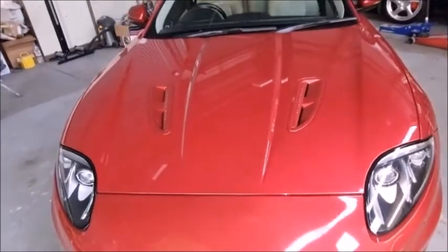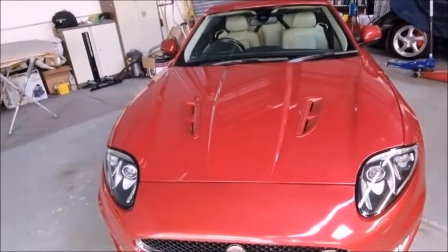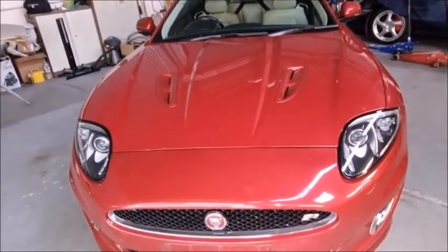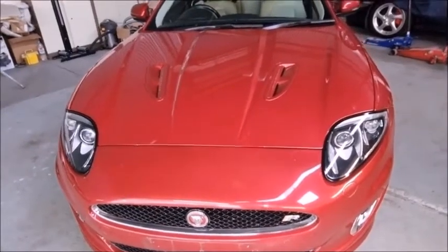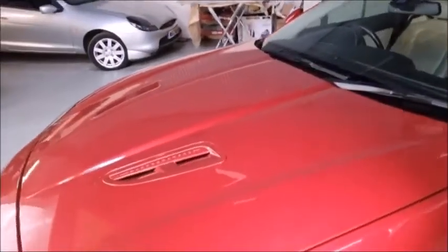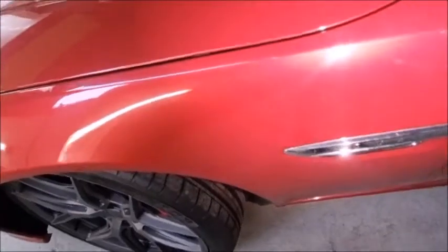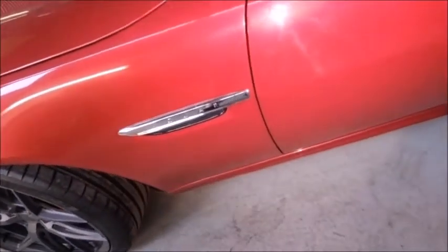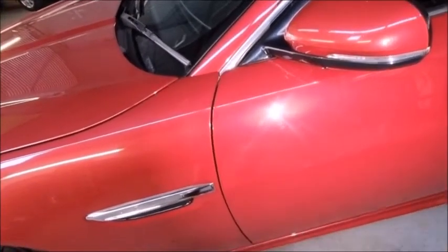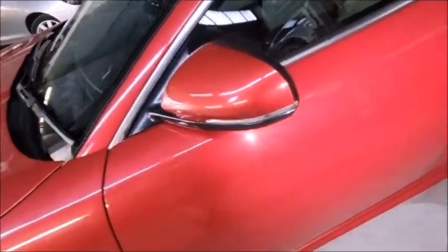So this will be in here for at least a week, maybe longer. I'll be starting it properly tomorrow because it's Wednesday afternoon now. So I think I'm just going to make a start on the interior today, and we'll do the washing and decontamination tomorrow.